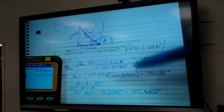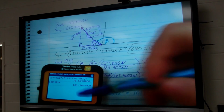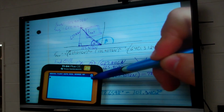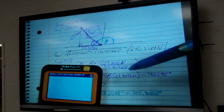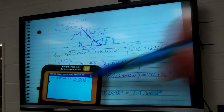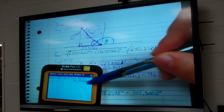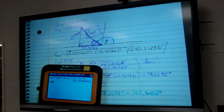Okay, so if you're wondering why my degrees are a little different than yours, I literally used the answer function in the calculator. I was leaving the 6 off the end of 627.8116, that's why. But on this, I took this whole answer, so I did 180 minus the second answer, which leaves that whole thing in there. So if you got something just slightly off from that, that's okay. You're still correct.